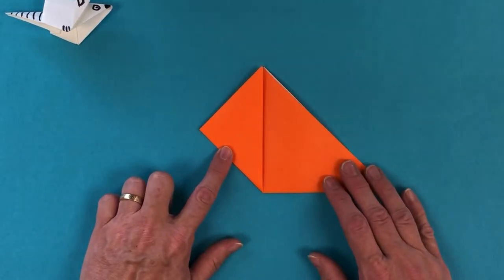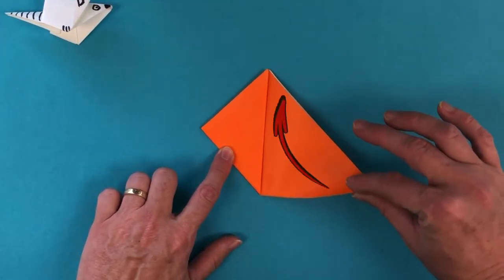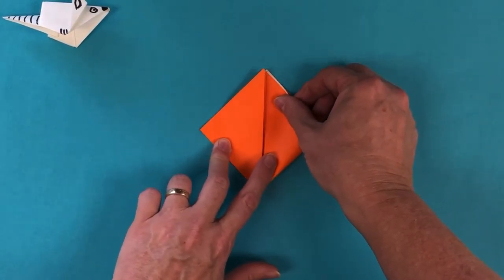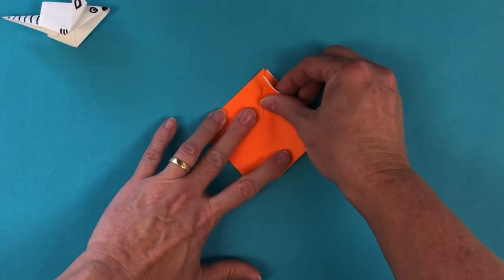If you liked it that time, get ready, we're gonna do it again. Pick up that right side, fold up that corner so it's even with the top corner. And again, that bottom edge becomes even with that crease down the middle. And then go ahead and crease it down.